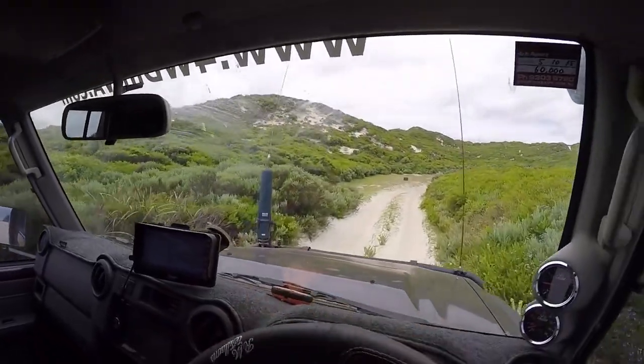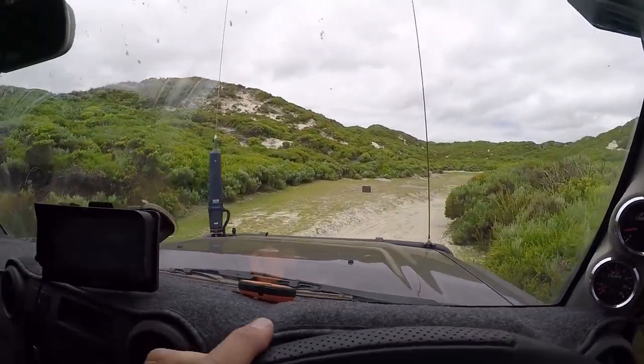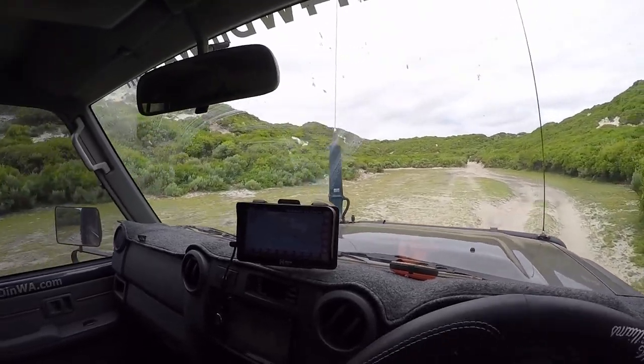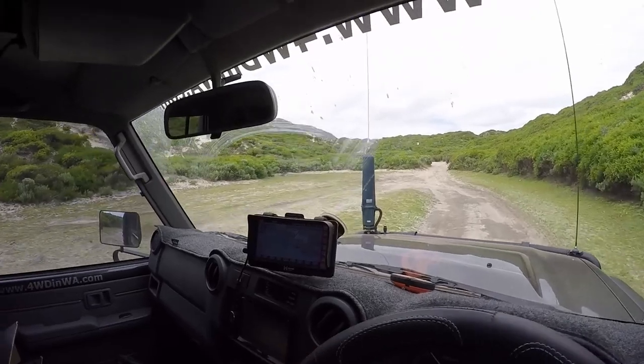This is where we wanted to camp last night, but we had a bit of a race with a fella that was here. He spotted us and ran towards his car, and I actually tried to drive here before him, but I took the wrong turn and we ended up in a better spot.